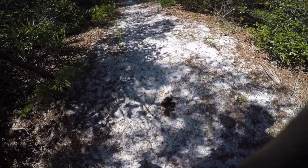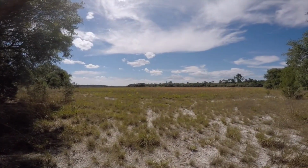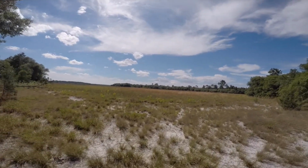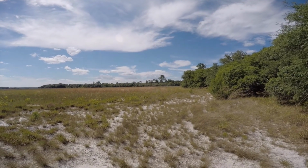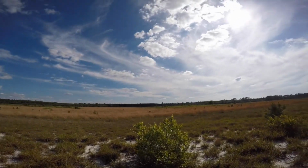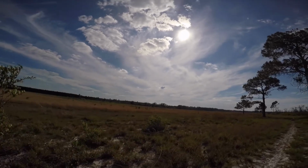And some bear scat on the trail. Off the trail a little bit, but we got an open prairie here. Nice little scenic view. Nice scenic video of the area. Still on the Florida Trail.